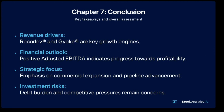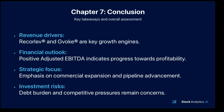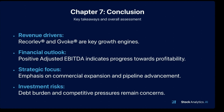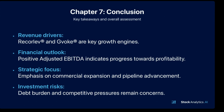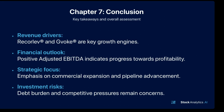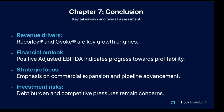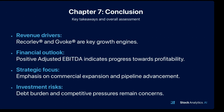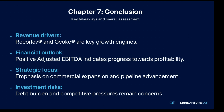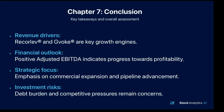So to quickly recap for you, Xeris is a company showing, well, pretty impressive growth, particularly driven by Recorlev and Gvoke. That growth is built on these innovative drug delivery technology platforms, Xerisol and Xeriject. They're actively transitioning to a commercial focus, moving away from just R&D. And they've reached a really significant milestone with achieving positive adjusted EBITDA, which signals improving operational profitability. That's a big step.